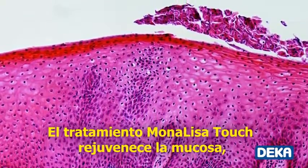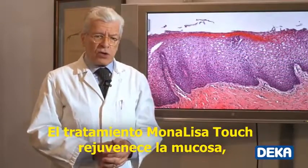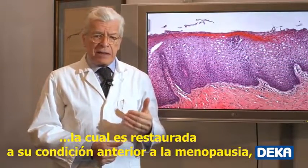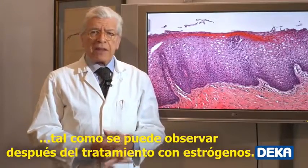The treatment with Mona Lisa Touch rejuvenates the mucosa, which is restored to its pre-menopause condition, just as after an estrogen hormonal treatment.